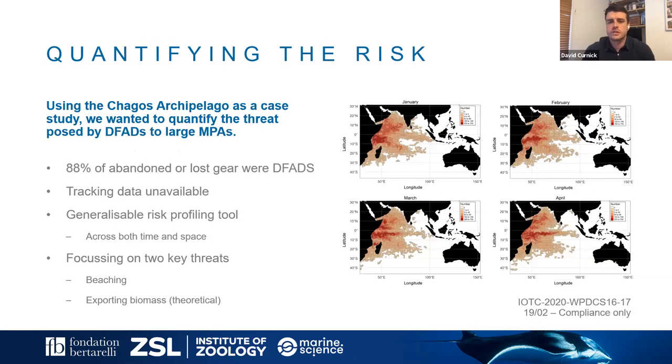So using this MPA, we aimed to quantify the threat posed by drifting FADs. However, unlike the situation in the Western Pacific, DFAD track data in the Indian Ocean are relatively hard to come by. And despite the 1902 resolution, which I'm sure subsequent speakers will cover in more detail, they encouraged the collection of more data on drifting FADs. Those data are really only available currently for compliance purposes.